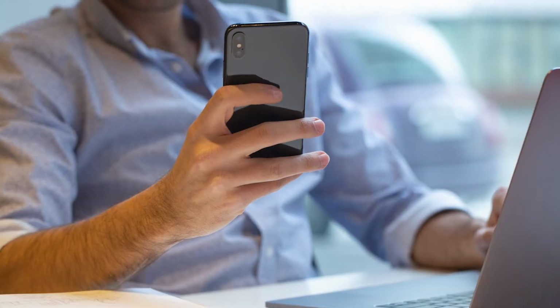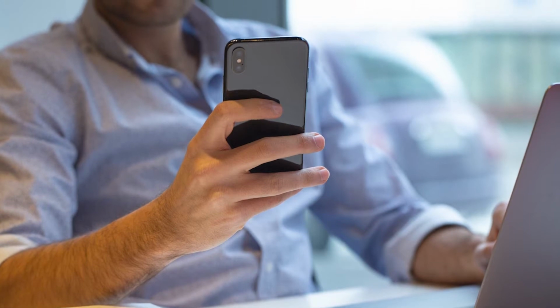Travel tip number 2, make sure you contact your cell phone carrier to check for those international travel plans to avoid those roaming charges. Tip number 3, make sure you have the right credit card for international travel.